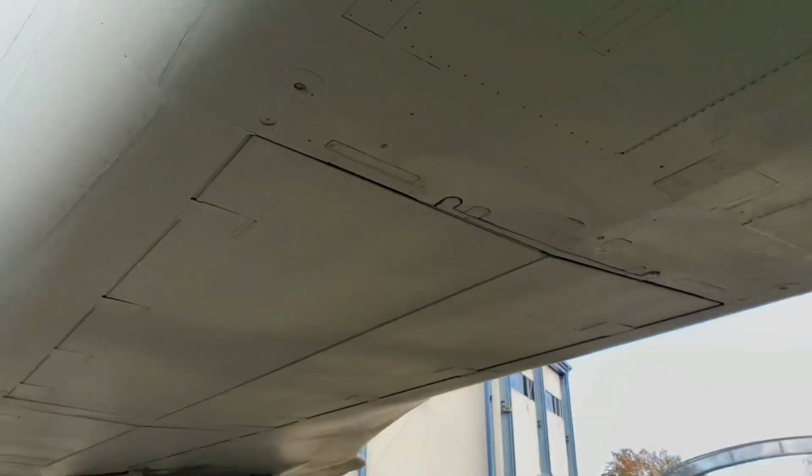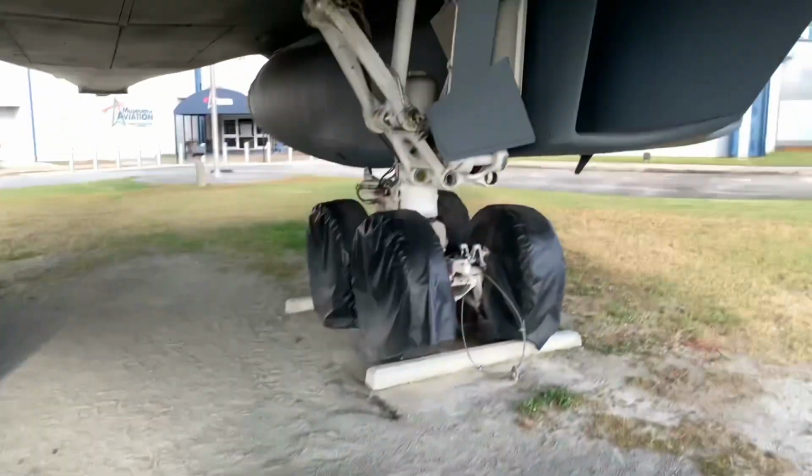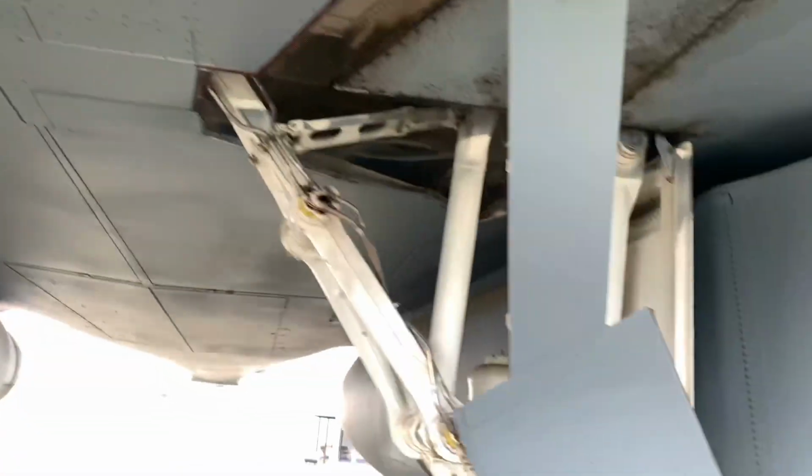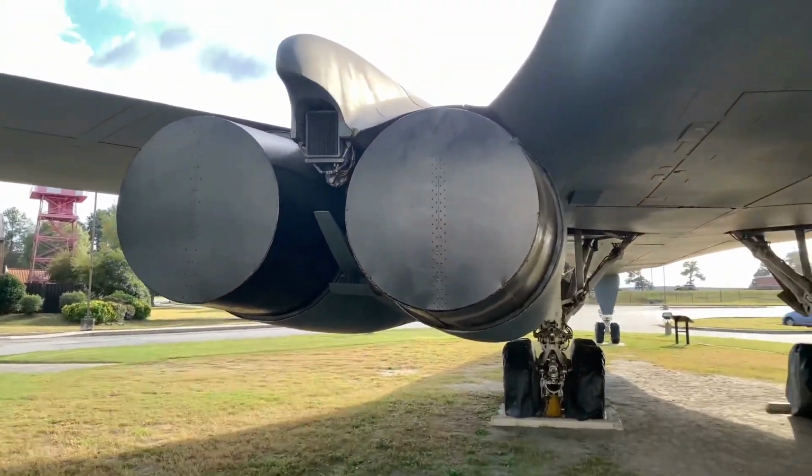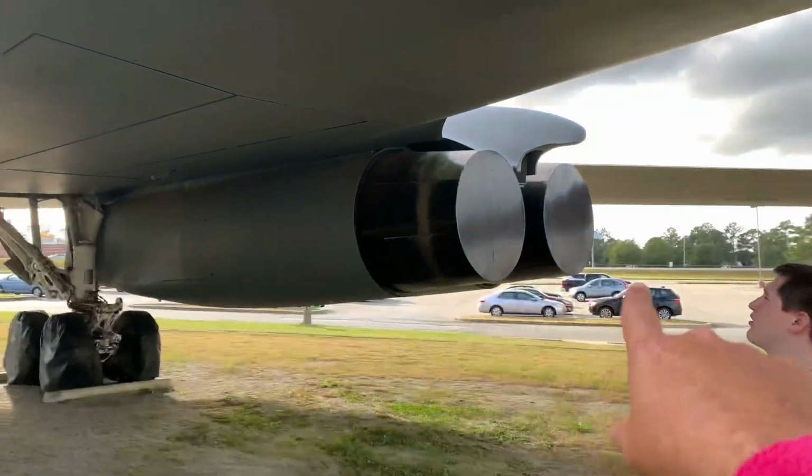This thing is so cool. This is the bomb doors. So as they're flying at high altitudes and high speeds, and they're ready to drop some bombs on the enemies of the United States, these doors will swing open, and the bombs just fall from the heavens, scattering the ground below. It's so cool to be able to stand underneath this thing. They have removed the engines off of this one. It has 4 high-powered engines, 2 here and 2 over there.